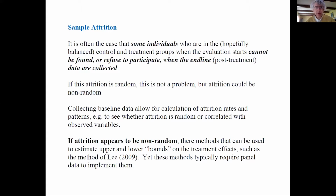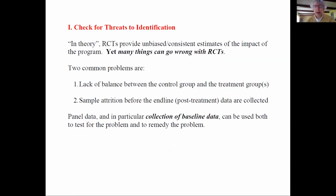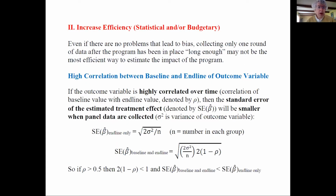Okay, so that was the first general one, just to back up. That was using panel data, especially baseline data, to check for threats to the actual identification or the estimation. A second general one is to increase efficiency.